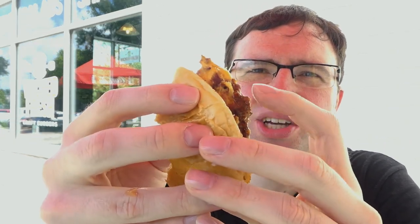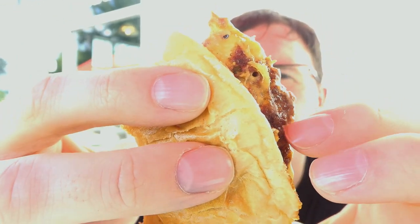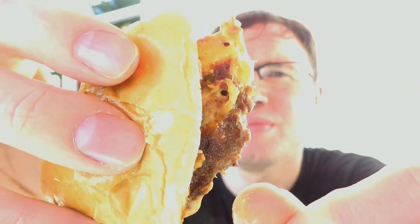That Wicked sauce gives a great little tanginess to it. The beef of this patty is so good. It's seasoned perfectly, which is always a big thing with a burger. You want to make sure you have great seasoning. Another big thing about the smash burger is, of course, you got these nice, crispy edges here. That's just a complete burger there.